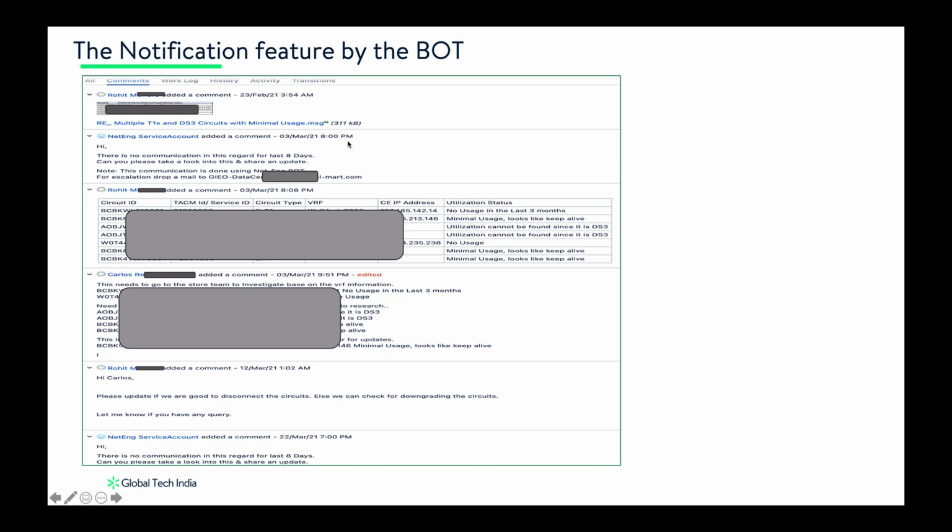The engineer came back with the necessary information. And now Carlos, the engineer, replied with his findings. After some days, Rohit again updated his point. Again there was silence. The bot again came into the picture and updated. So by that, the bot is communicating between the engineer and the reporter, also the service manager, and helps notify them that there are some backlog tickets, you need to work on them. So by that, it is helping to maintain the SLA.